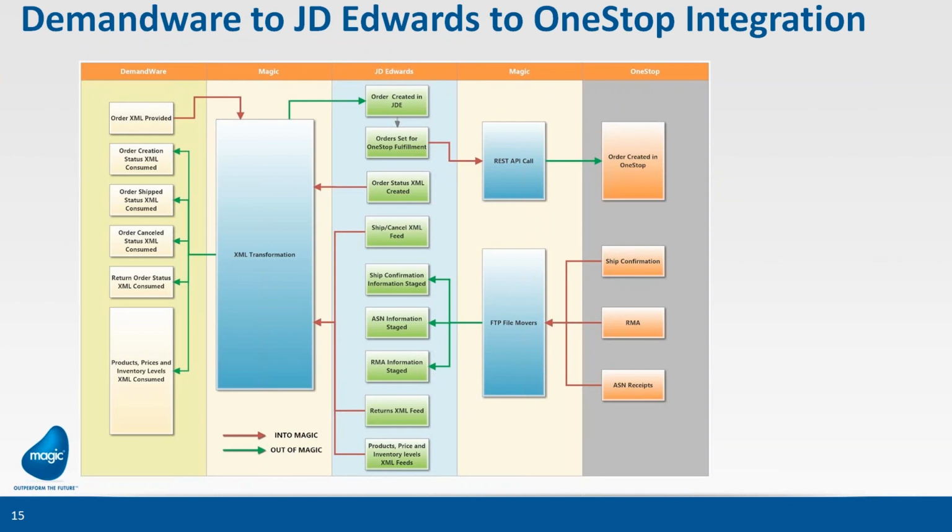So, our story. This slide represents all the different systems that we're currently using for our e-commerce solution.